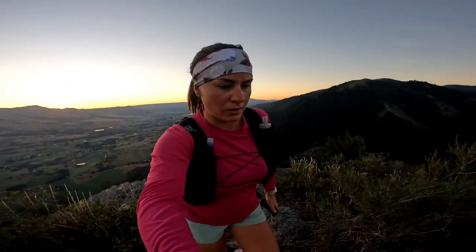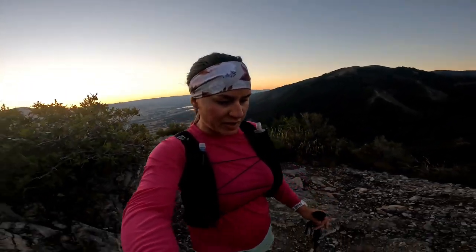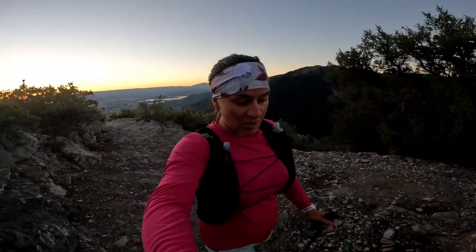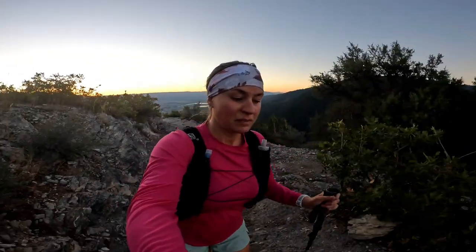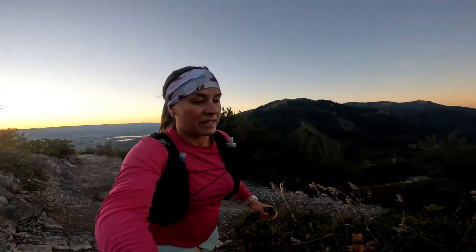It's just really long switchbacks, but it's probably 45 or 50 degrees, so it feels awesome. I would not want to do this in the middle of the summer or middle of the heat. Loving these skies.